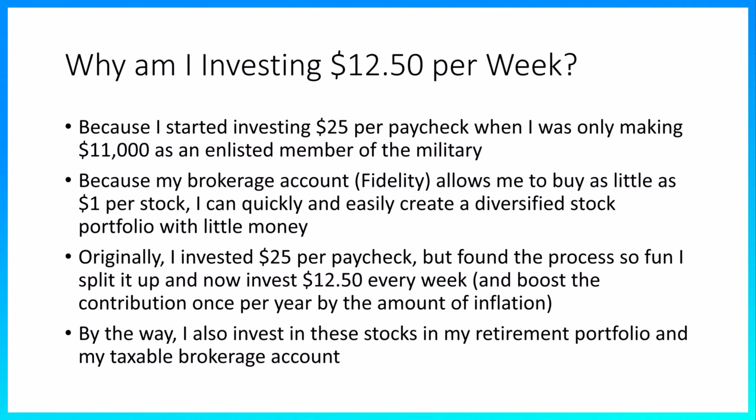Originally, I invested $25 per paycheck, but found the process to be so fun that I split it up and now invest $12.50 every week. And we boost the contribution once per year by the amount of inflation to replicate the fact that people's paychecks usually increase at least by the amount of inflation every year. By the way, I also invest in these same stocks in my retirement account and my taxable brokerage account. The research we discuss in class is the same research I use for myself.